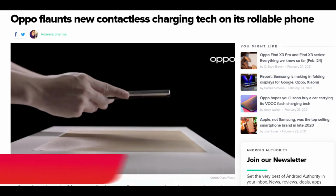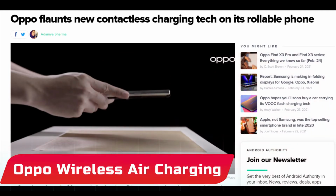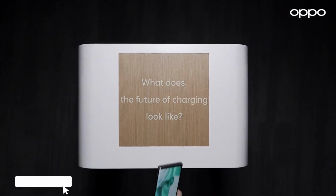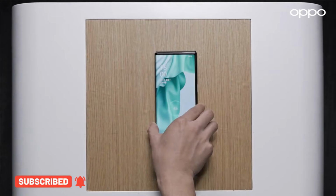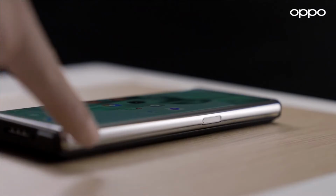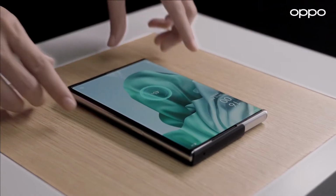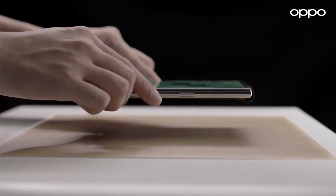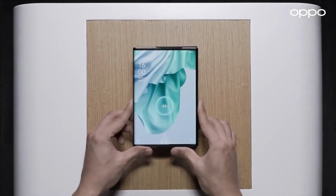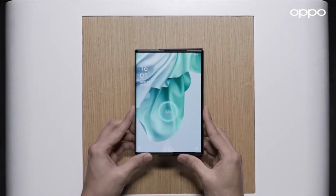So the next update is from Oppo, and they have introduced their wireless charging. So last month we have seen Xiaomi announce a true wireless charging technology. Now Oppo has joined the line with its wireless air charging tech. Oppo showcased how the wireless air charge technology works on devices via a demo video. It explained that the wireless air charging tech can go up to 7.5 watt of charging power.